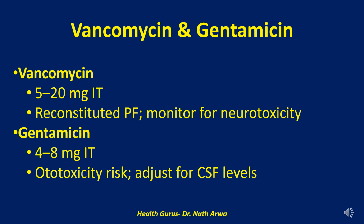The primary concern with intrathecal vancomycin is neurotoxicity, including chemical arachnoiditis, seizures, and encephalopathy. Symptoms can be subtle or delayed, so close neurologic monitoring is essential. Avoid mixing with other agents unless compatibility has been validated. Always verify osmolarity and pH before injection.